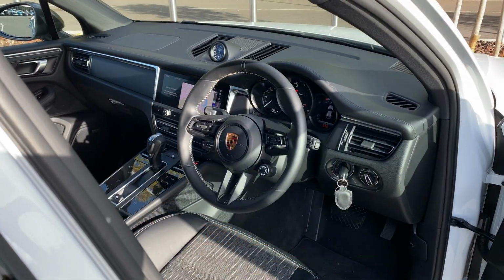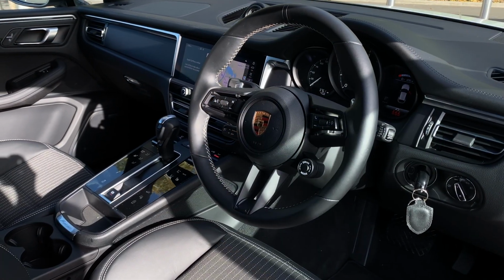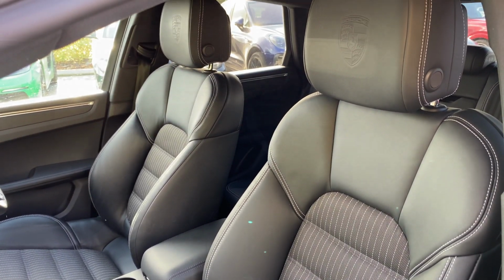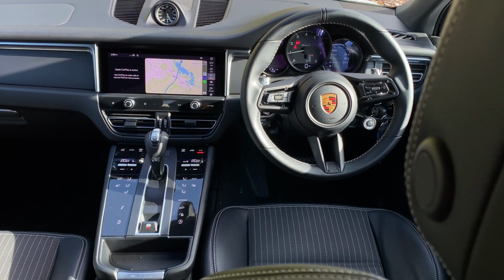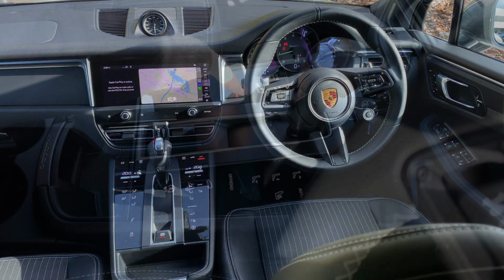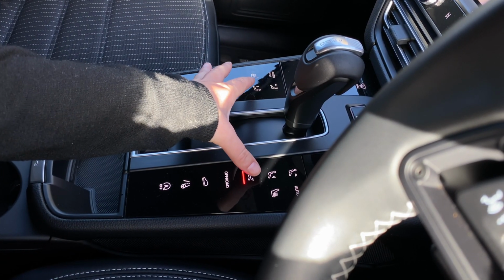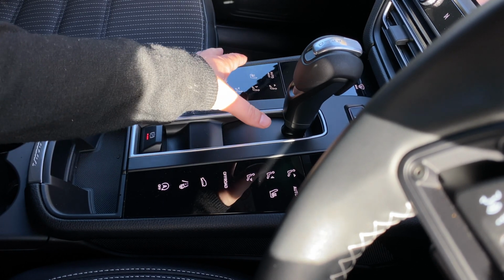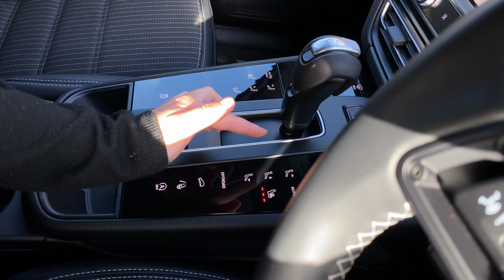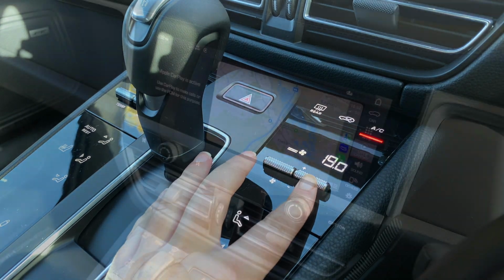Inside it gets a unique part leather, part Sportex Alcantara-like trim, with silver contrast stitching and embossed Porsche logos on the headrests. The quality is just as you'd hope, pretty darn special. The previous button-adorned centre console has been replaced by this dreaded touch-sensitive one. Mind you, it is easy to get used to. However, it might look less cluttered than before, but it's only a matter of time until it's covered in fingerprints. Luckily, there's still some physical buttons for increasing and decreasing the temperature.